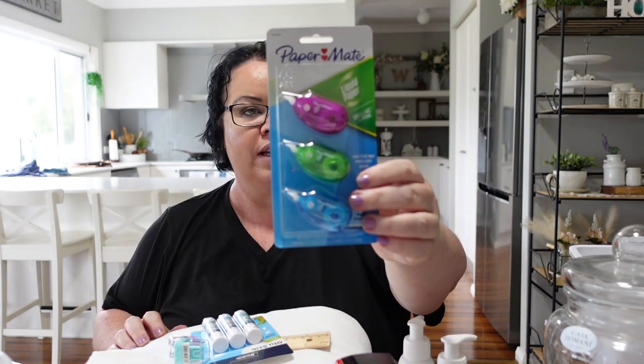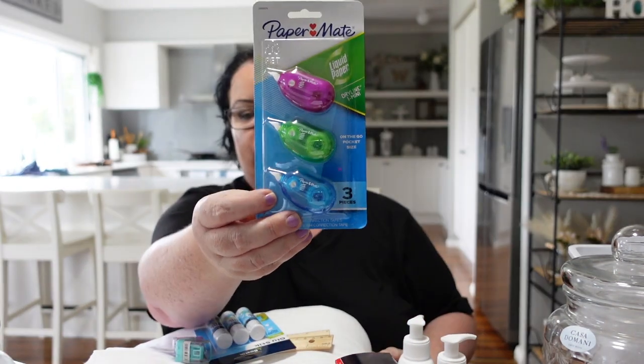I've got a packet of these Papermate liquid paper rollers, but they're the mini ones. I don't know how much all of this is. At the moment it's back to school here in Australia. School starts pretty much the 1st of February, maybe the last 2 days of January. So at the moment, everything's all school supplies, maybe $3 for this packet.